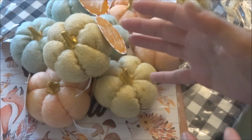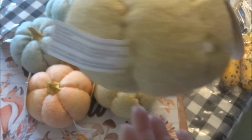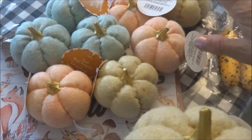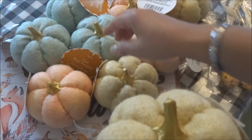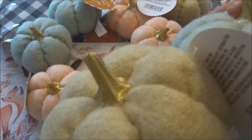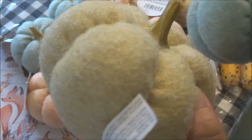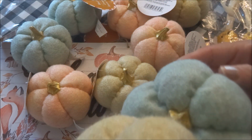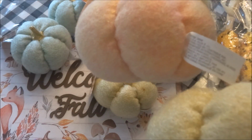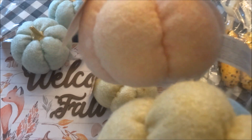I know there's probably still a lot more coming out, but I love these faux wool pumpkins. And I picked up whatever they had in these colors. There were a couple other colors, but I left them. I like this color combination. So the stems are in gold, and then they had this beige, this really pretty green, bluey green, and then this very light orange. They are just so pretty.